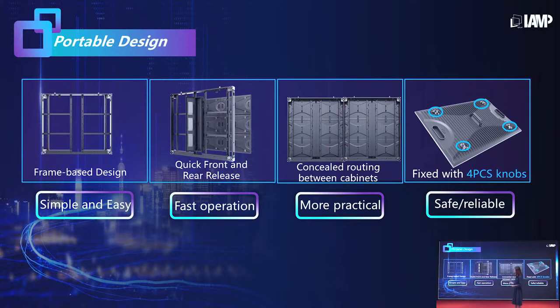And the fourth picture shows the four locks on our modules, right? It makes the cabinets more stable when fixing the module on the cabinets, and makes sure of the flatness of the screen.